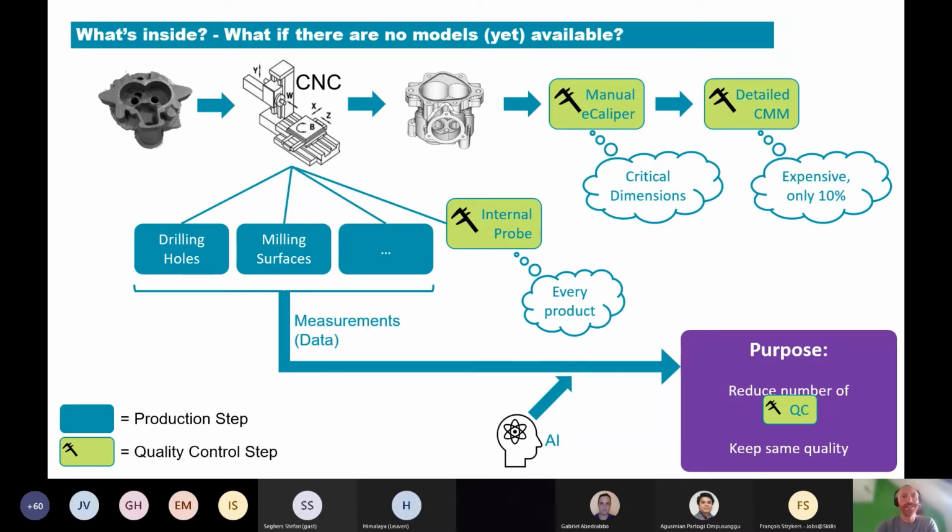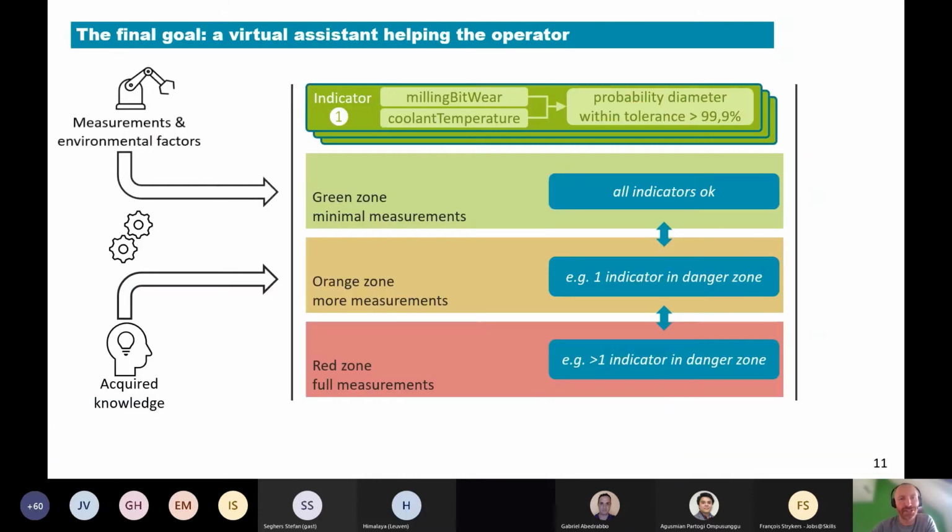Now, this is all very nice, but of course, the result of the quality measurements is that the lead time and the throughput of our production system is decreasing. So now what if we are trying to build a digital twin in order to ensure that we can keep the same quality, yet reduce the number of quality controls? And how can we do that? Of course, using some data and using an artificial intelligence algorithm.